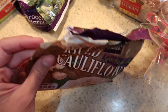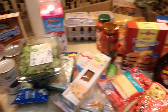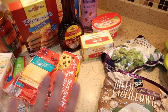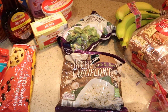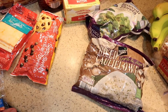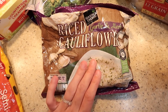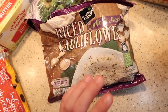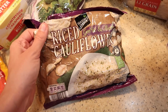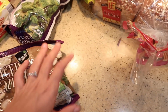Okay, and so this is already open because I gave William some of this for dinner, because I went to the grocery store, I tried to film this, but William was super fussy, so I put all the refrigerated things away, waited till he went to sleep, and now I took them all back out to show you guys what I got. So this is good. It's not as good as the other rice cauliflower I've had in the past from other places. This is the garlic and herb. It could have more flavor, but you know, it's good.